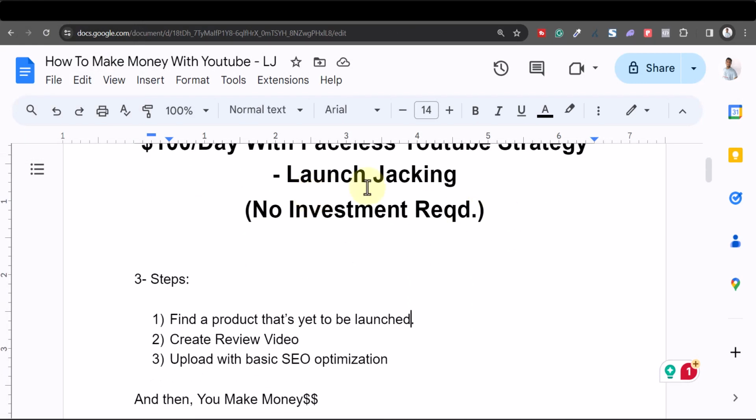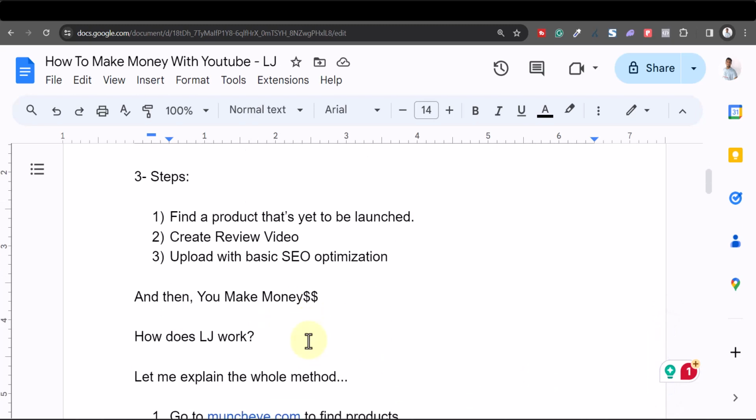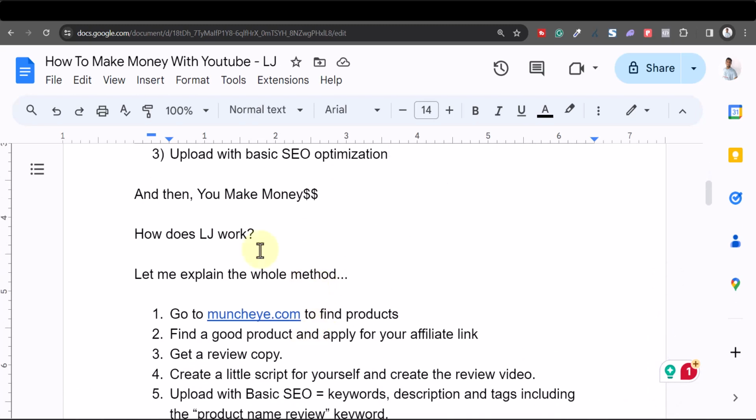So there are 3 steps to do launch jacking. One is find a product that's yet to be launched. Step number 2, create a review video for that product. And step number 3, upload with very basic SEO optimization, which I'm going to explain as well. All right. And once you complete all these steps, you can make money. Okay. So how does launch jacking work?